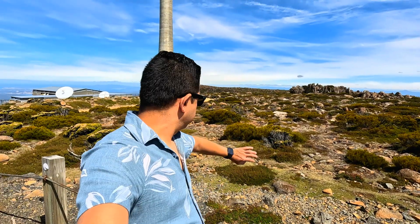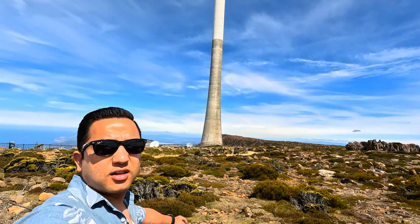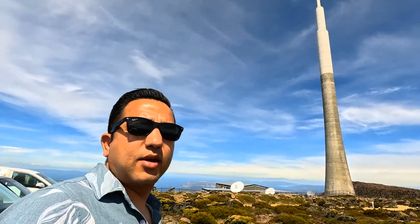Okay, now I'm on the top of Mount Wellington. You can see this beautiful view here. Today is sunny, so we were thinking we would need a jacket or jumper on the top, but we need nothing. It's sunny and so beautiful here. So you can see these rocks. There is a tower there. See the tower? And we are on the top.